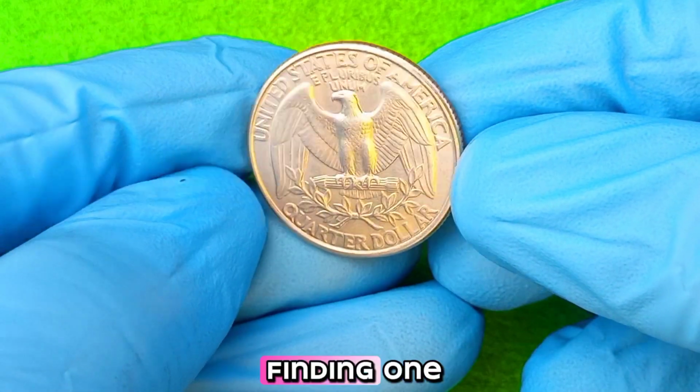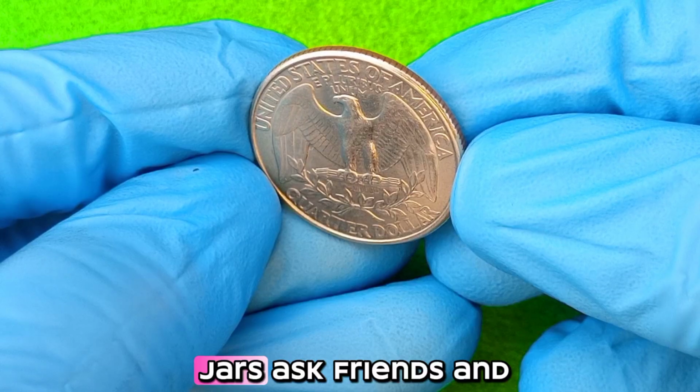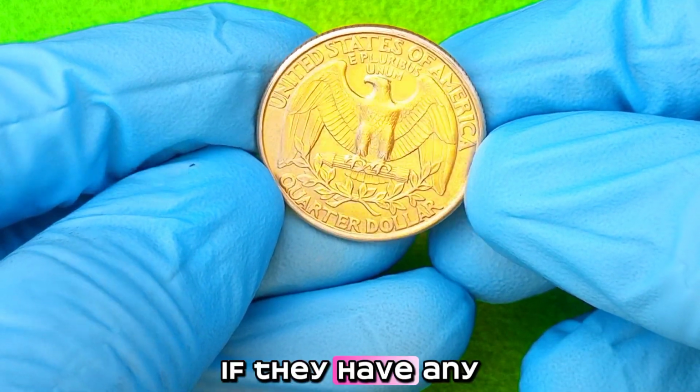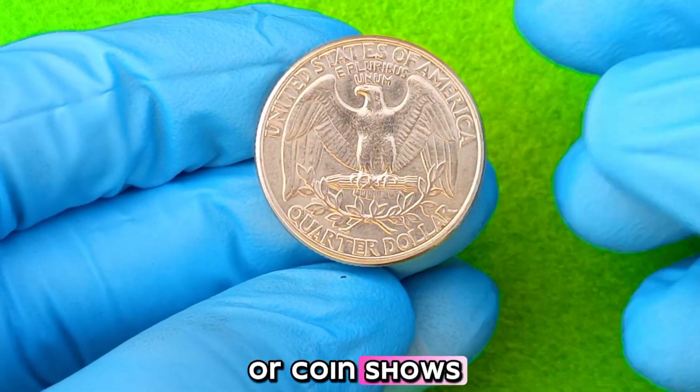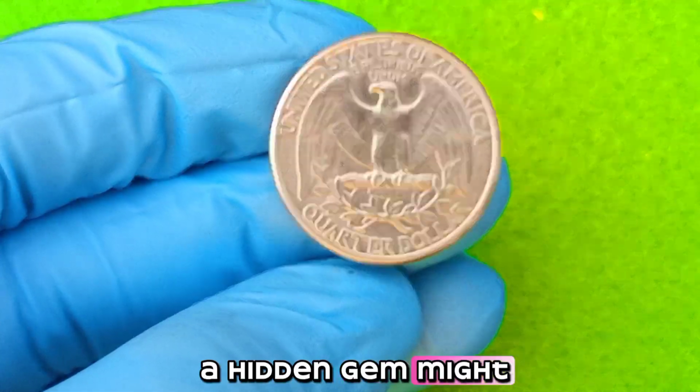Here's a tip for finding one. Check your old coin jars, ask friends and family if they have any quarters from the 90s, and keep an eye out at flea markets or coin shows. You never know where a hidden gem might be waiting.